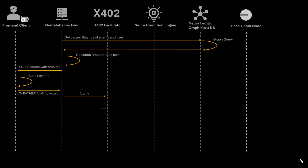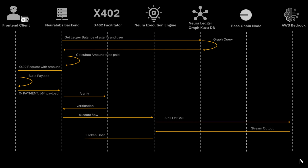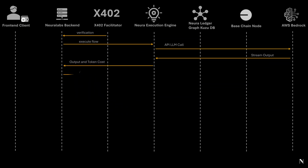The X402 facilitator catches it. Verification in progress, verified, green light. The execution engine is go, go, go. Making that API call to AWS Bedrock, analysis running, output streaming back. We're flying here. Backend catches the final output. Token cost received. Settlement request launched to the Neuralabs.